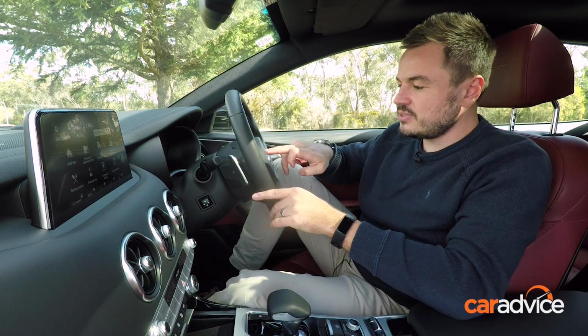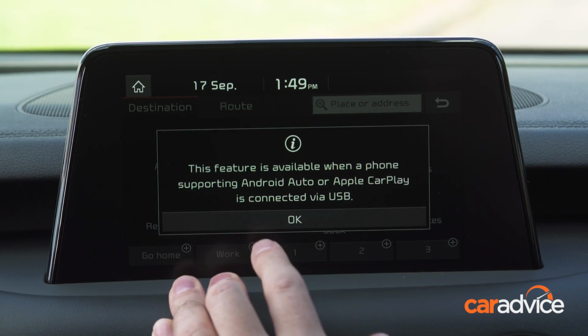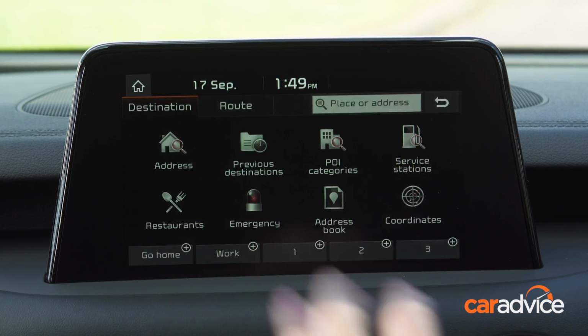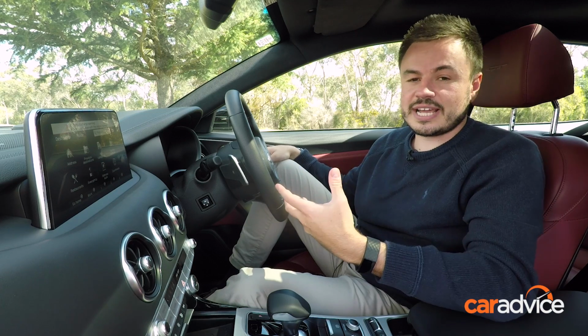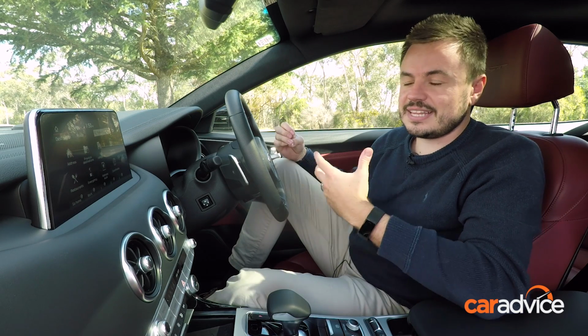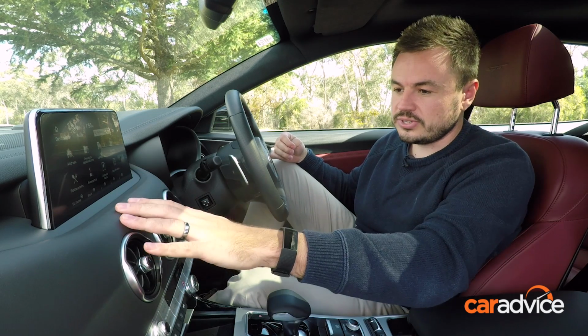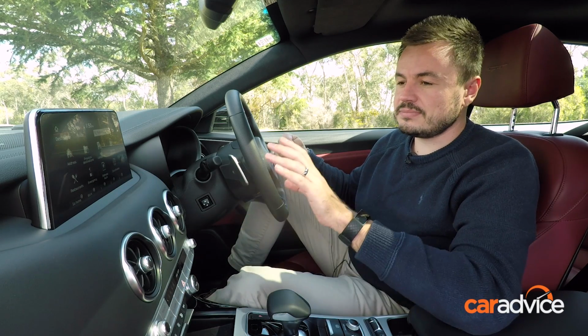Now, unfortunately, there is a voice recognition function, but as you press that, you'll notice here it says that it only works when you have a smartphone mirroring connection active. So unlike a lot of cars that allow you to speak to the car without a smartphone, this doesn't, and that is a little bit frustrating because it means you need to take your eyes off the road to run through all of these functions. But you do have some handy features here.